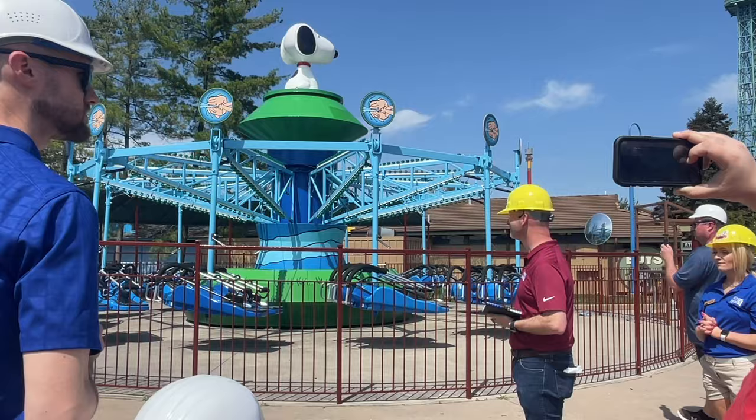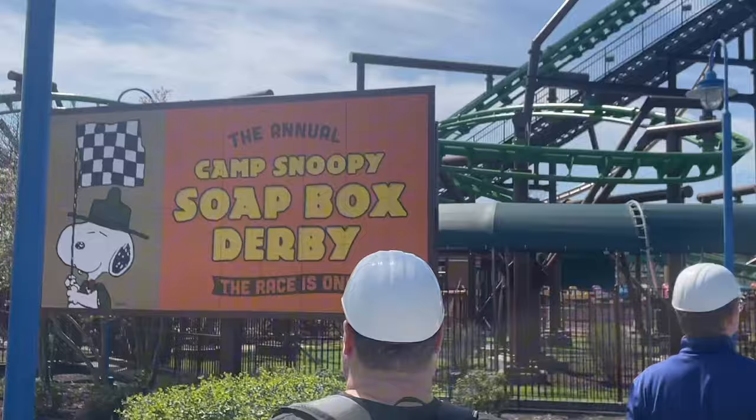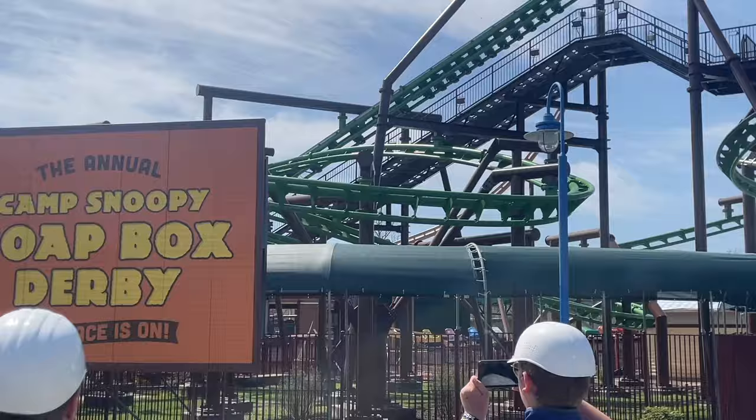This is going to be so happy. Here's the first sign, Camp Snoopy Soapbox Derby race. That looks really good. It looks so cute. I love that sign. Yeah. Flying Ace looks so good too.